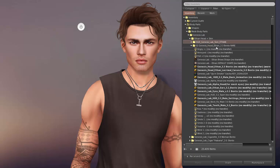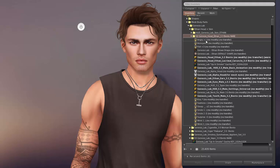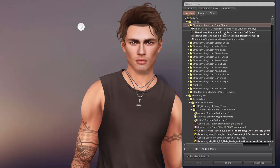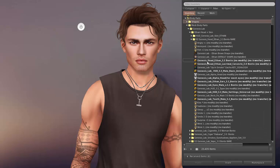In the head folder, you will get some gestures. I haven't activated them, but if you activate them, you can use them using gestures and so forth. He comes with a brow base and a shape, which I am not wearing right now. I am, of course, wearing my own shape that I've made for this head, and I will try to release that very soon after this blog post, as soon as I can.